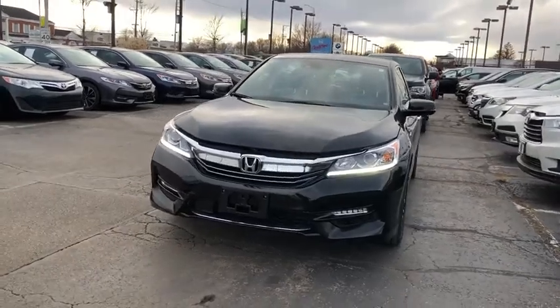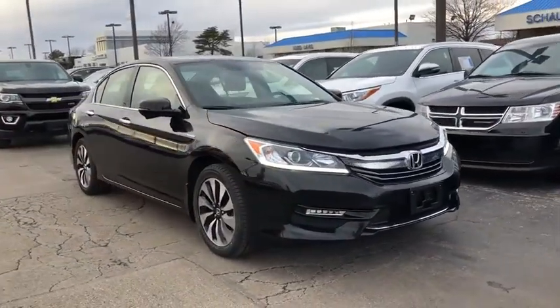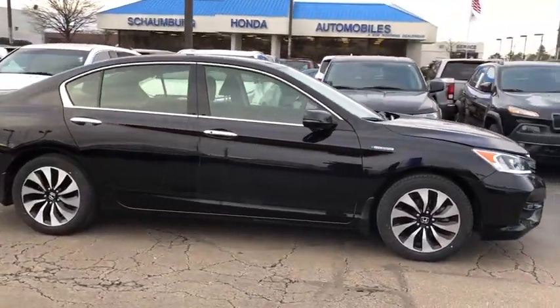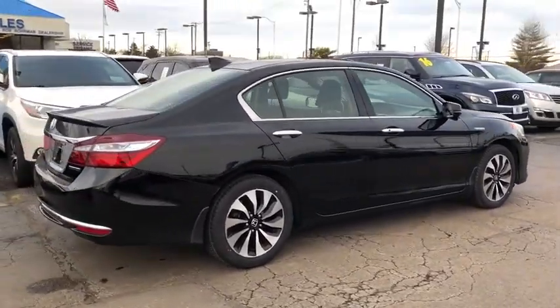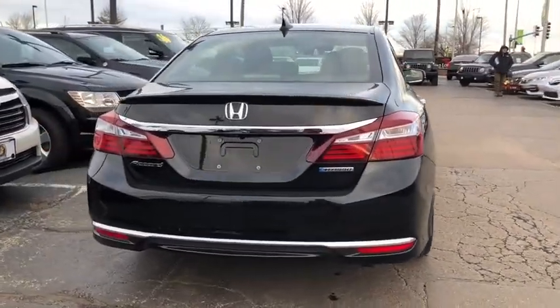We are pleased to show you the 2017 Honda Accord. Ingeniously simple, yet overflowing with luxury and technological creativity, all that and more in the Accord. This vehicle has less than 35,000 miles. Here are some of this vehicle's great options.